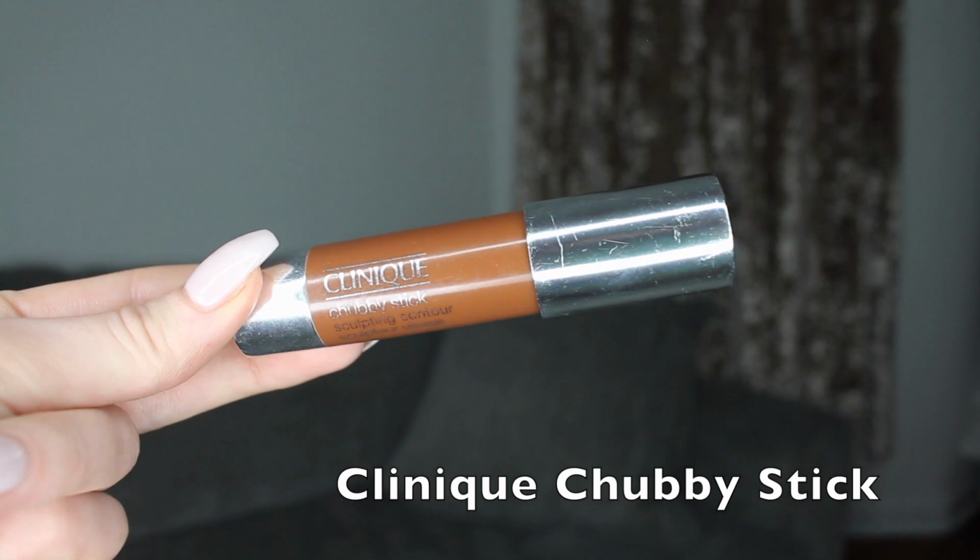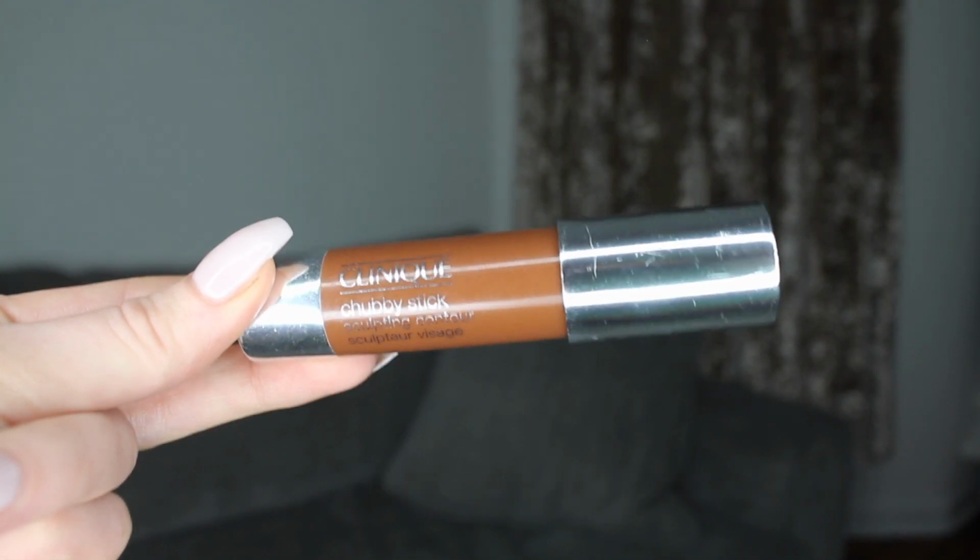While I'm on the contour buzz as well, I wasn't going to include this one because I don't want to include too many products, but I just can't not include it because I think I've used it every single time I've done my makeup for the last 5 months, and it is the Chubby Stick from Clinique. This one is in the shade Curvy Contour. I don't even remember where I got this, to be honest. I think it was in a goodie bag from an event we went to during the summer, but I started using it pretty much straight away anyway, and it's so good, guys.